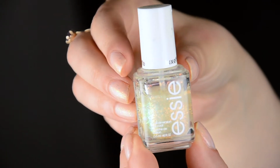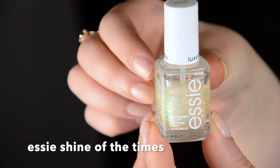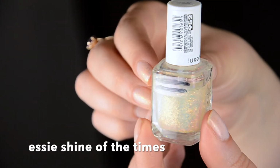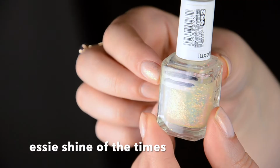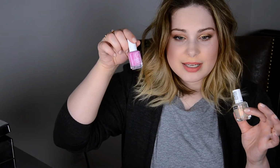The next one is slightly dented, but I haven't been wearing it enough to mark it, so probably next update I will mark it, and this one is Essie's Luxe Effects Shine of the Times. This is a discontinued polish. Like I said, it's not completely untouched, but I haven't been reaching for it for every manicure because, for example, when I'm wearing pink, I haven't tried pairing these together. When I'm wearing pink, I'm just so happy with that pink that I leave it alone because I like how it looks all on its own.